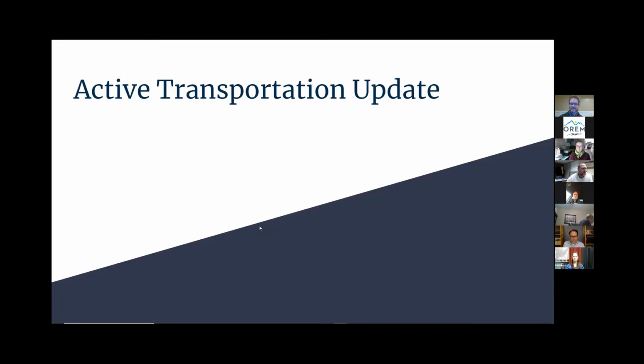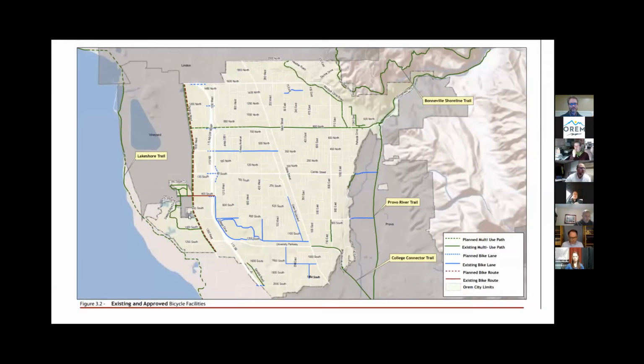Yes. Okay, perfect. So what I've prepared here, just to get you guys up to speed and give you an idea of what we're doing with active transportation. I haven't used Google Sheets, so this is kind of new to me. Okay, here we go. So this was a plan.